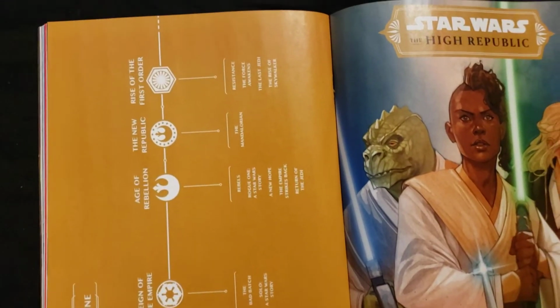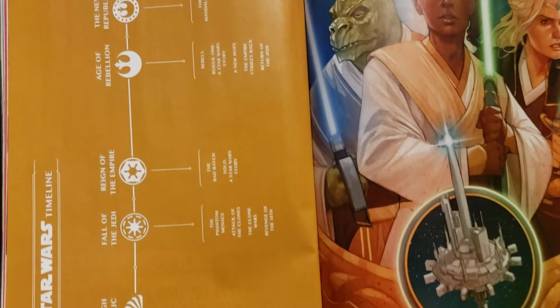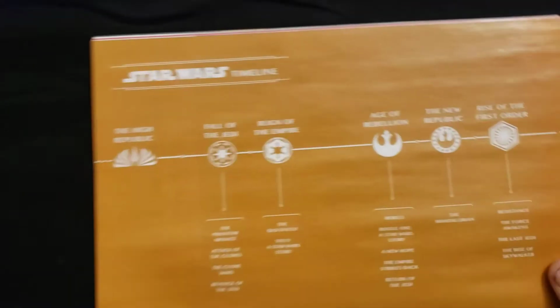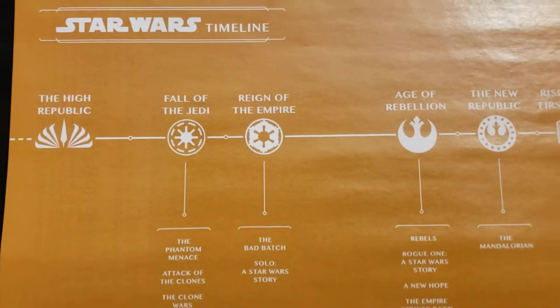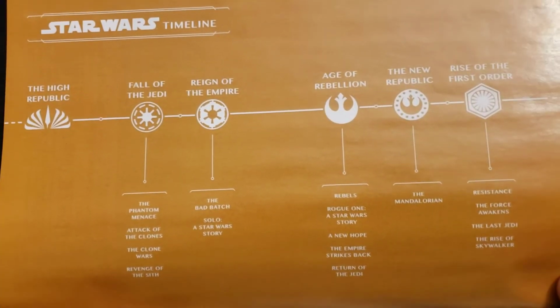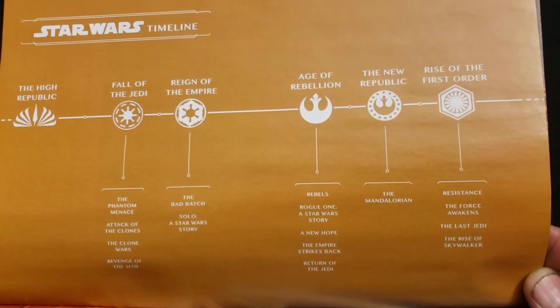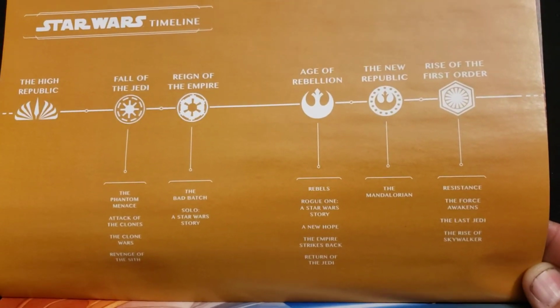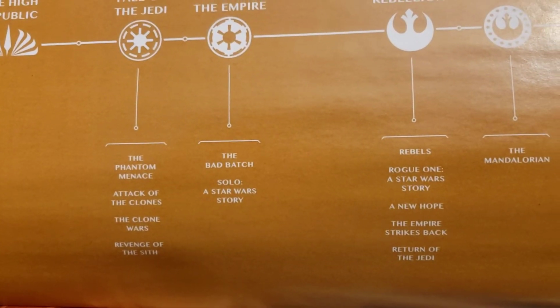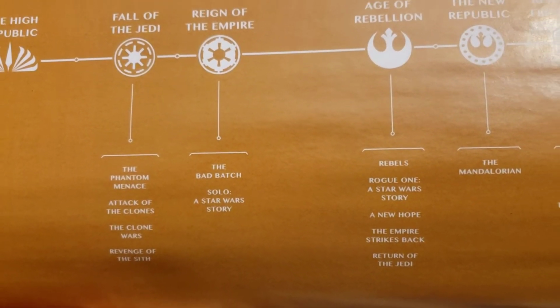Now we got something going on here. This is the Star Wars timeline. Let's see what it is. The High Republic, the Fall of the Jedi, Reign of the Empire, Age of Rebellion, New Republic, Rise of the First Order. So we got the Fall of the Jedi: The Phantom Menace, Attack of the Clones, The Clone Wars, and Revenge of the Sith.